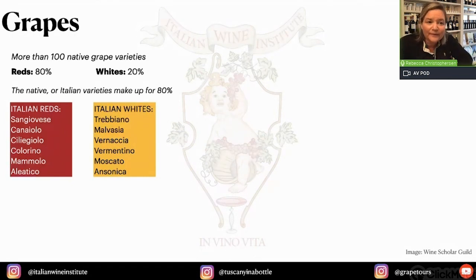Colorino is another blending grape for Sangiovese that adds color, hence the name. In fact, some of the Colorino varieties have color in the pulp, so it's a really colorful variety. Mammolo, on the other hand, you don't find a lot of it, but it's still worth mentioning because it's part of the historical blend of Vino Nobile di Montepulciano that we'll get to later. Aleatico, already mentioned, is from Elba, and it gives these beautiful aromatic dessert wines.